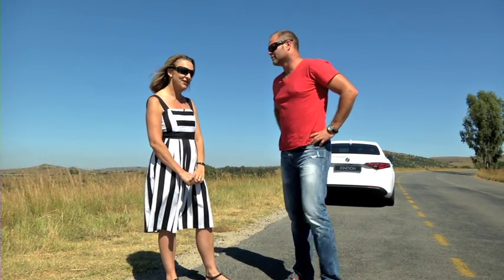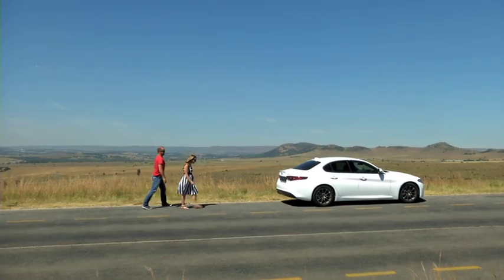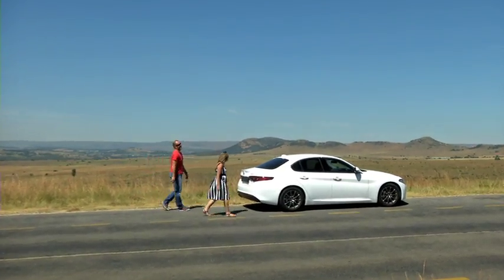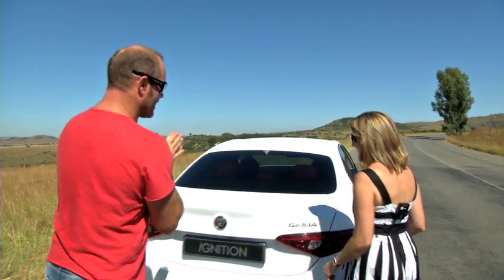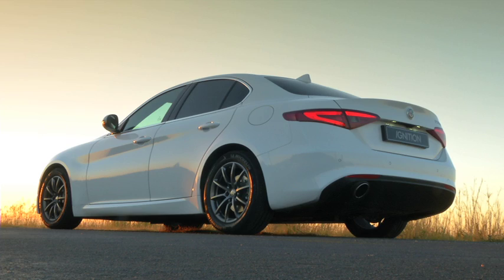What a car! What a car! I don't even know where to start. I suppose because it's Italian, it should always be stylish. Let's go. Please, ladies. Don't suck up. I'm trying my best to be in your good books now. Luckily, we've got Giulia here. Do you like it? I actually do. I actually do.